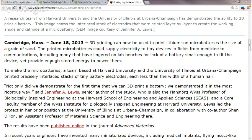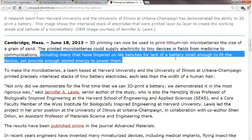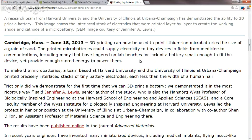It's beneath the image. Yeah, I see it. Including many that have lingered on lab benches for lack of battery small. Yeah. So the way that this word is used, and I remember that if you look up this word in the dictionary, you might find different meanings of it. The context will definitely determine what it means.